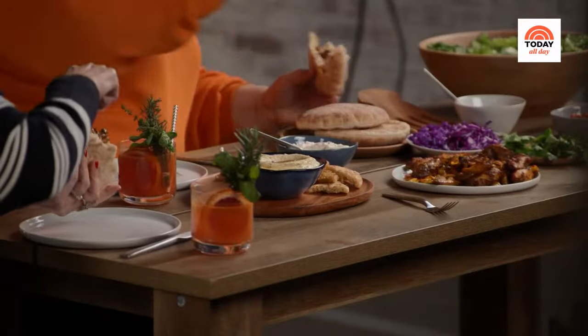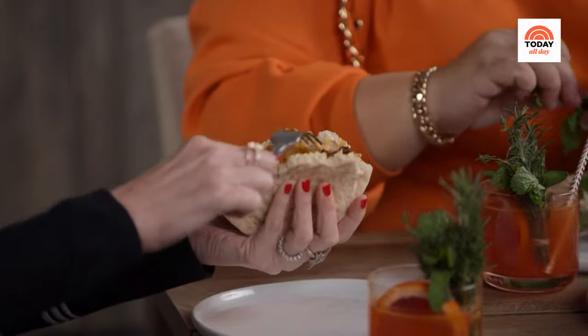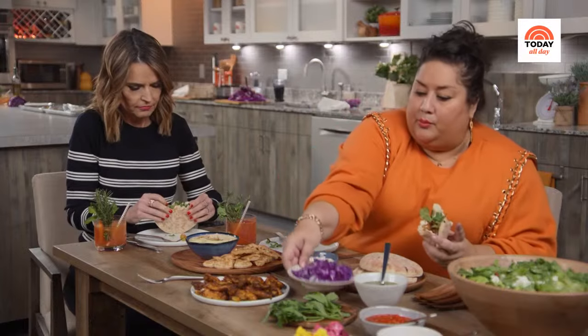Okay. And then, I love to eat with fresh herbs. I'm gonna give you some. Are you okay with mint and cilantro? Just shove it in there. Okay. And then, of course, we have to bring over our cabbage.